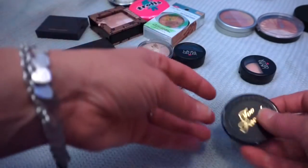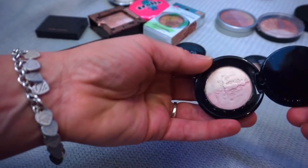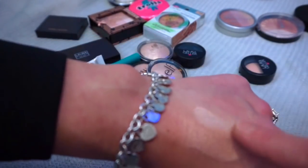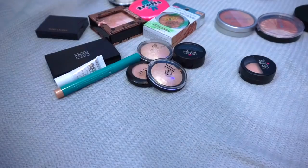Then we have the Too Faced. This is the Candlelight. This is the Rosy Glow. So here's what it looks like. It's like a pink and a white. This is really pretty as well, actually. Here's what it looks like swatched on my finger. And then there's what it looks like swatched on my hand. It's a very pretty color, unique color. All right, wipe all those off.